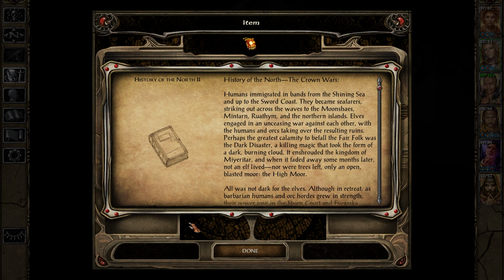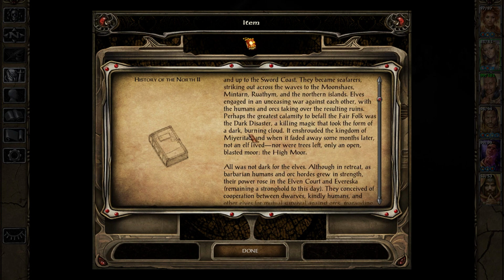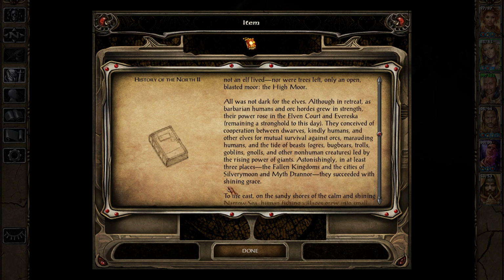Perhaps the greatest calamity to befall the fair folk was the Dark Disaster, a killing magic that took the form of a dark, burning cloud. It enshrouded the kingdom of Mayuritar, and when it faded away some months later, not an elf lived, nor were trees left, only an open, blasted moor, the High Moor. Okay.